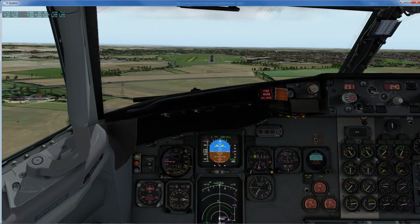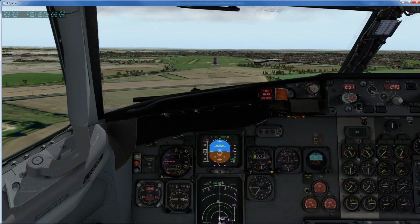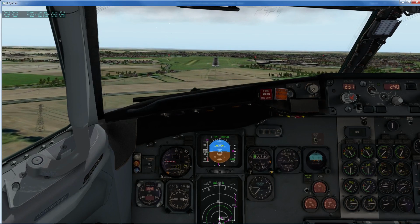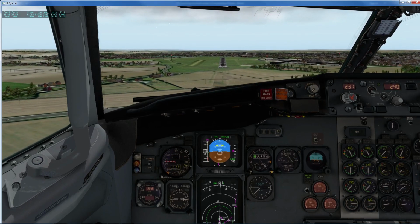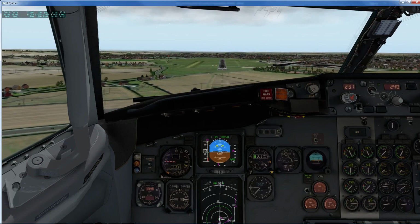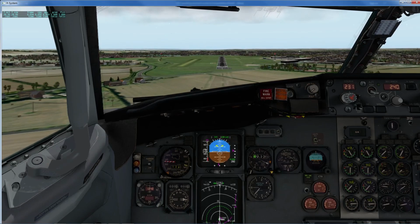Unlike a light aircraft, throttle controls speed and pitch controls your rate of descent. Light aircraft, they do it the other way round. So in a light aircraft, you use power to change rate of descent, but in a jet, you basically drive it at the ground. So we are fully visual now. 2 whites, 2 reds.